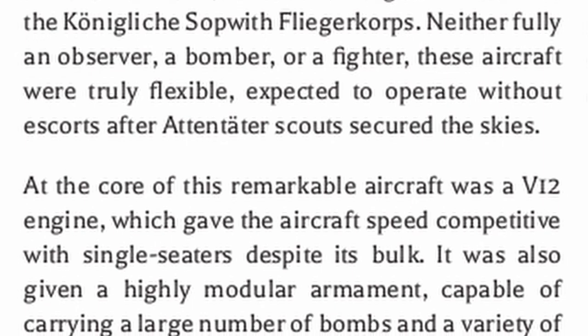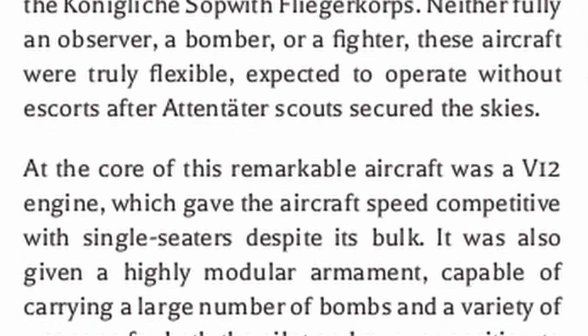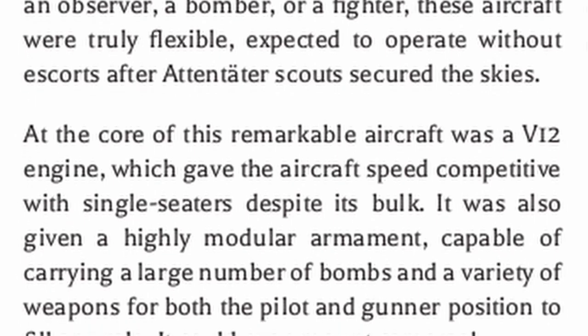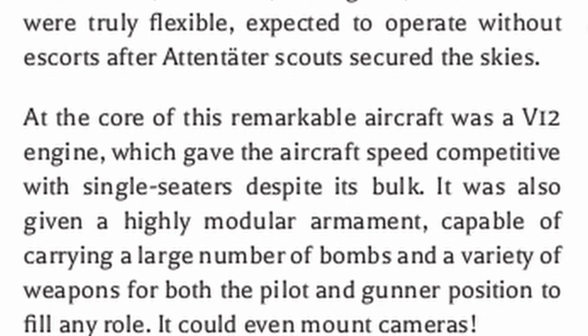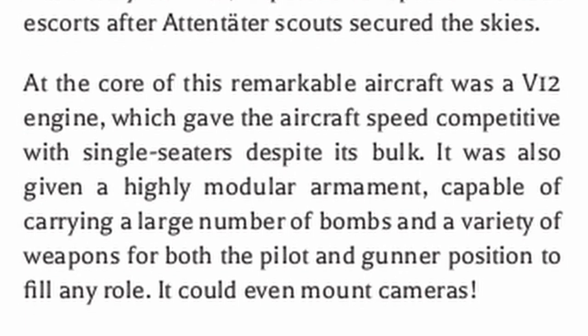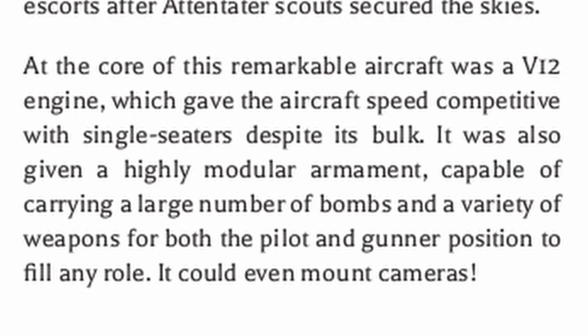At the core of this remarkable aircraft was a V12 engine, which gave the aircraft speed competitive with single-seaters despite its bulk. It was also given a highly modular armament, capable of carrying a large number of bombs and a variety of weapons for both the pilot and gunner position to fill any role. It could even mount cameras.